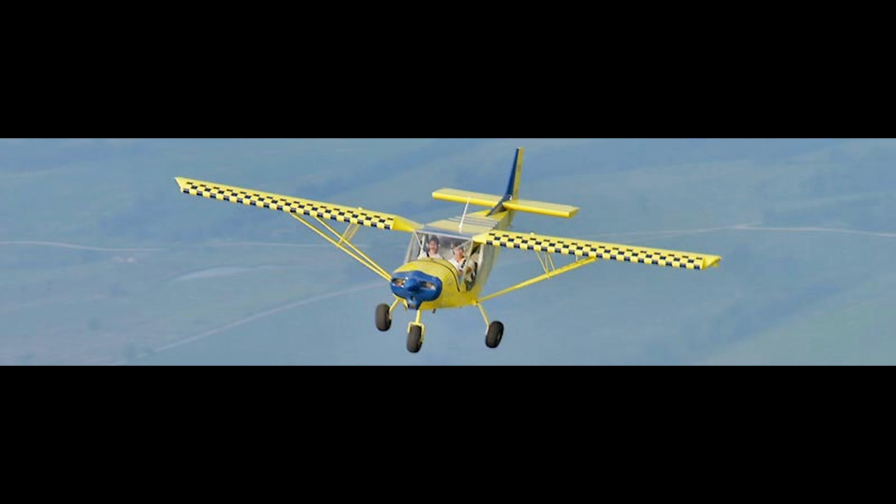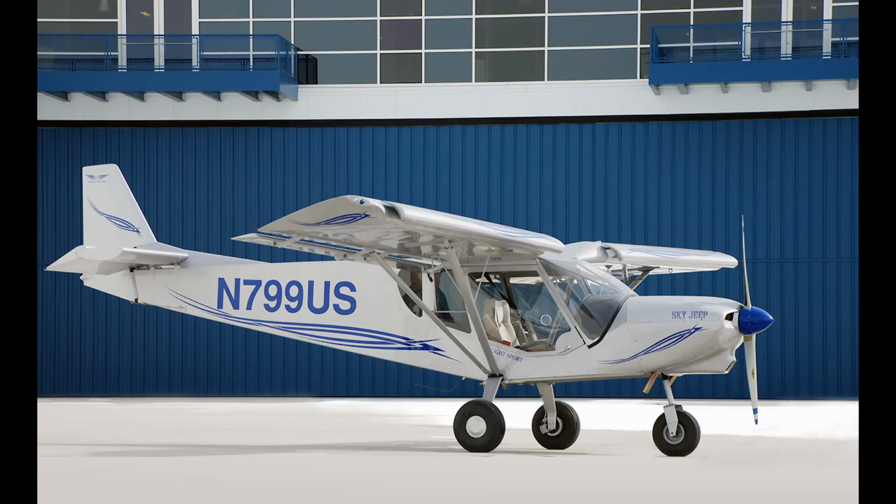With its sleek design, impressive performance, and ease of construction, it's easy to see why it's a popular choice among homebuilders. Reasons to build a Zenith 750 Cruzer. 1. Affordable aviation. One of the top reasons I want to build a Zenith 750 Cruzer is because it's a cost-effective way to get into aviation. Traditional aircraft ownership can be expensive, but kit-built planes like the Zenith 750 offer a more affordable option, making your dream of flying a reality.